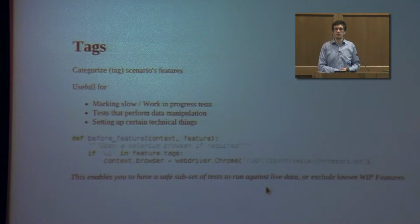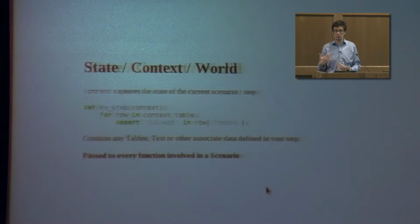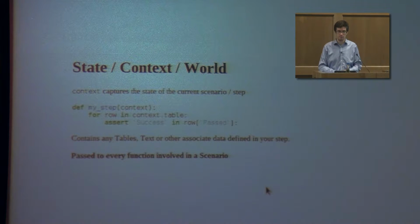One very handy thing that comes out of this is if you tag your scenarios, for example, to tag the ones that do read-only things, you can use them to verify your production application. Because you just point your test runner at your production application, and it will verify that the desired behavior written in your features is actually present in your production application without mutating any data that might cause some problems.